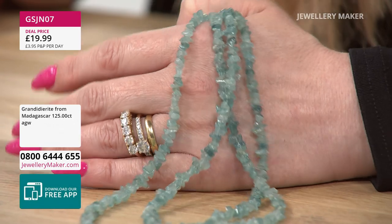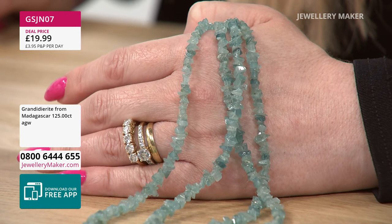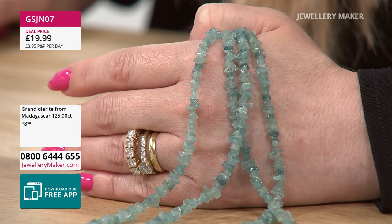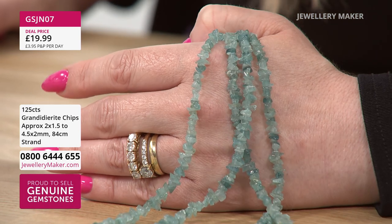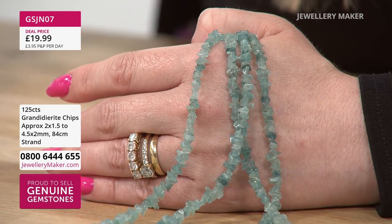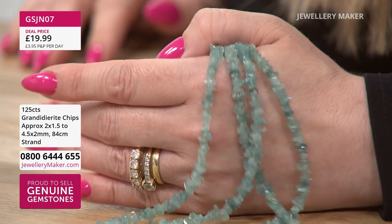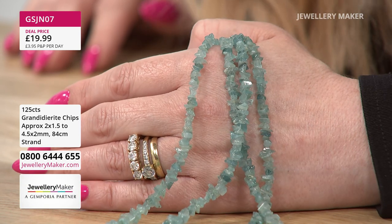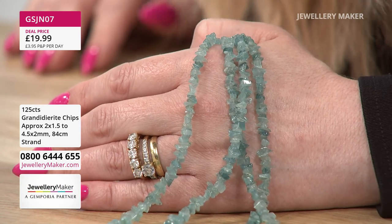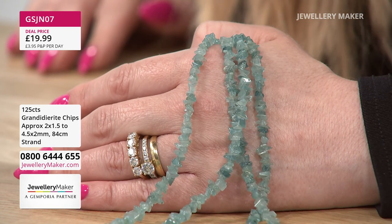£20 only for natural Madagascan grandidierite. And yeah, the colour, the translucency and clarity, I genuinely thought it was maybe one of Toby's apatite, sky blue apatite. Yeah, that's what I thought it was, because it's been there since this morning, hasn't it? It's probably the best colour I've seen in apatite here at JM. Would we all agree with that? Sorry, see, there I am doing it again, in grandidierite.